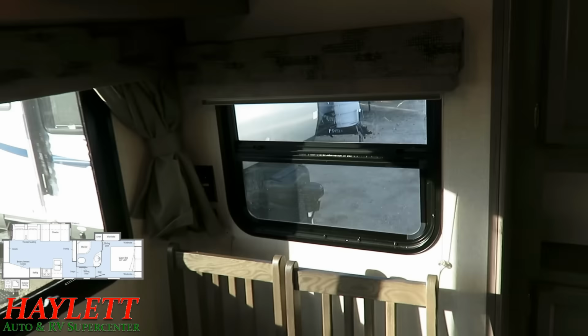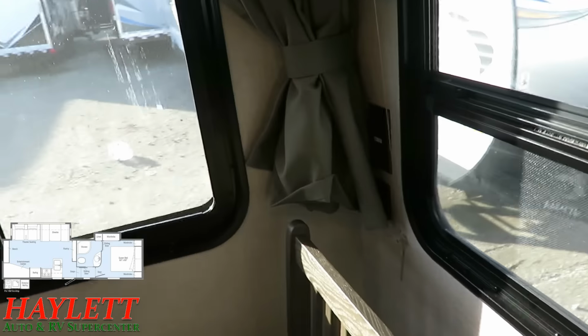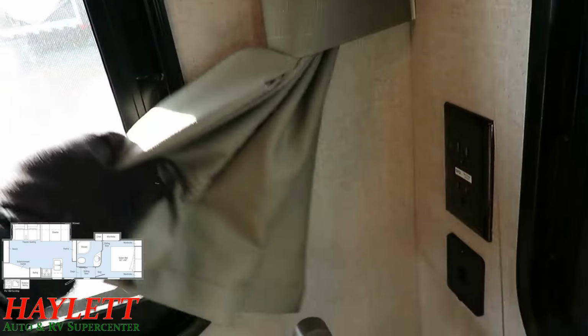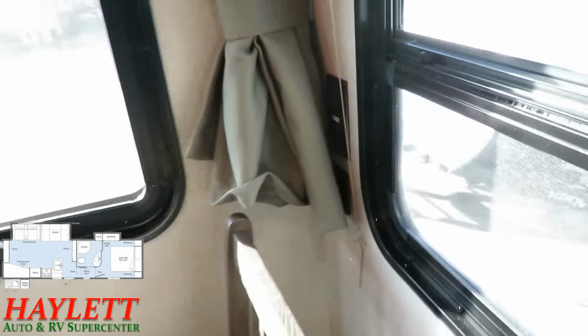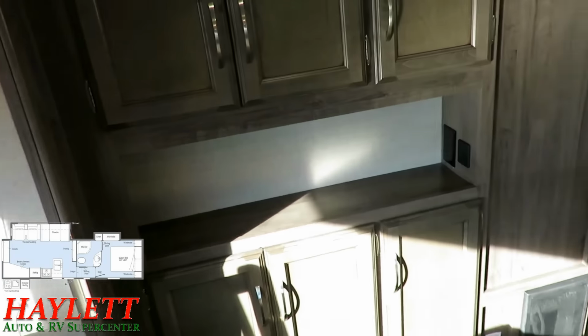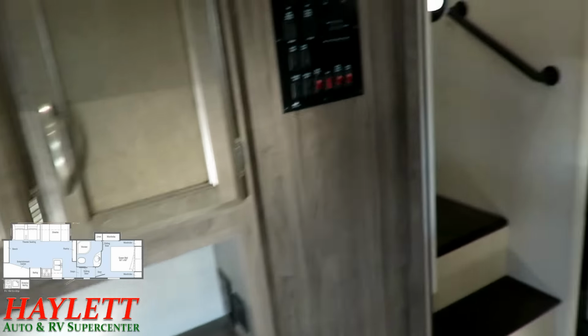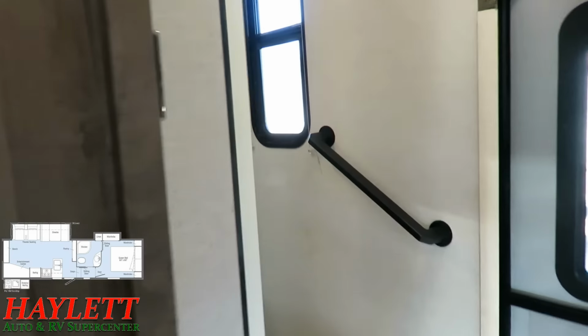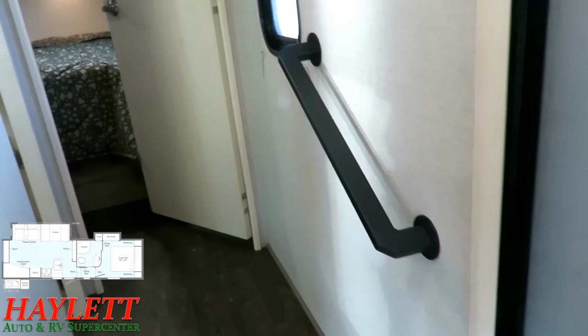And again, you have dual slide side airflow windows. Both sides of the slide out, it's easy to miss because of these curtains. Both sides of the slide out have both household and USB outlets, by the way. So you've always got charger access anywhere you're at. And an additional little charging or appliance station right down in that corner there. The ceiling fan above us in the kitchen, there's a wall switch for that. I love this wrought iron helper bar as you walk upstairs here.